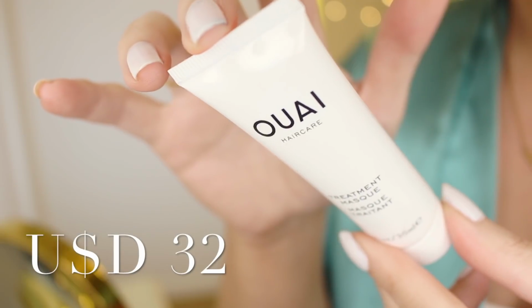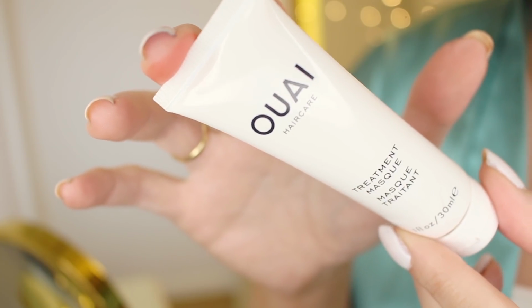And it's not too surprising when you find out that OUAI actually was founded by Jen Atkins, longtime hairstylist of the Kardashian family. I'm gonna go now and rinse out, and then I'm gonna come back and we can apply the hair mask. Let's actually do this. Ooh, it feels like a very rich and airy and moussey kind of texture. It's not a mousse, but it almost could be.